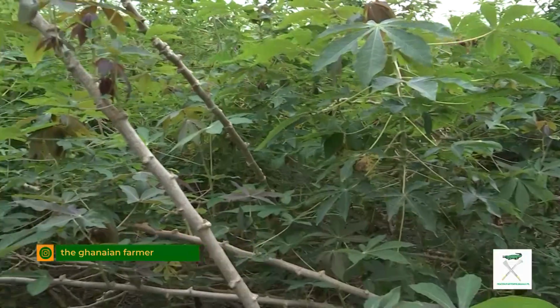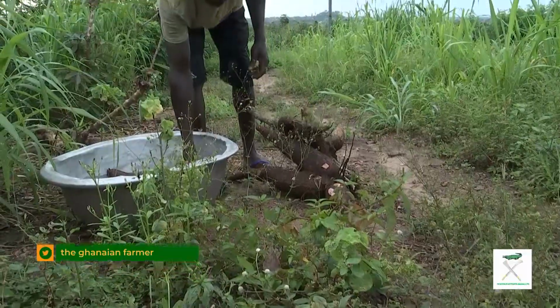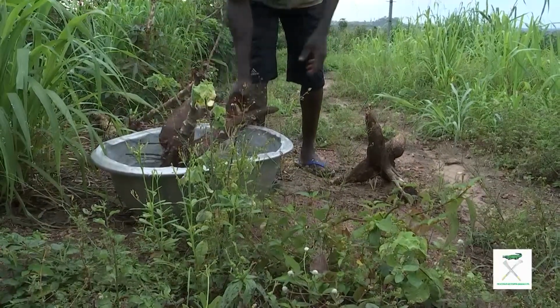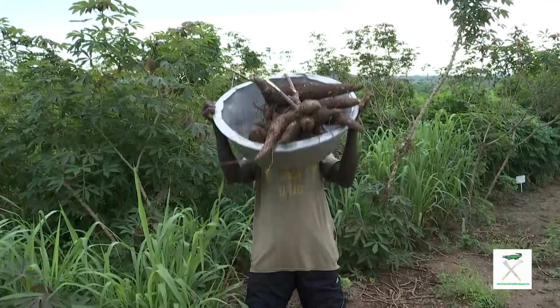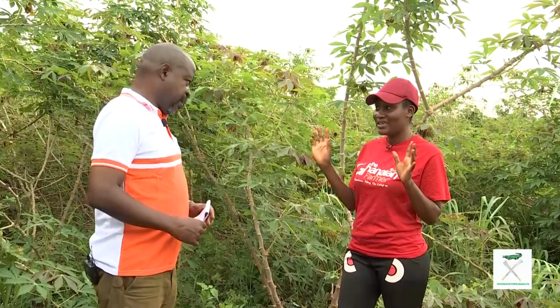If I invested into a 1 acre cassava farm, how many times am I likely to harvest before the plant doesn't produce anymore? Well, the cassava plant is such that you harvest once, unless you replant the planting material. So harvesting is just once, after 12 months.